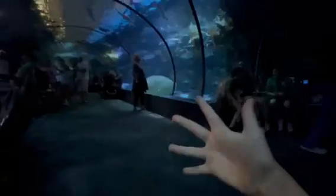So yeah, this is the aquarium and all the fish and stuff. I haven't seen a shark. Oh my goodness, look.